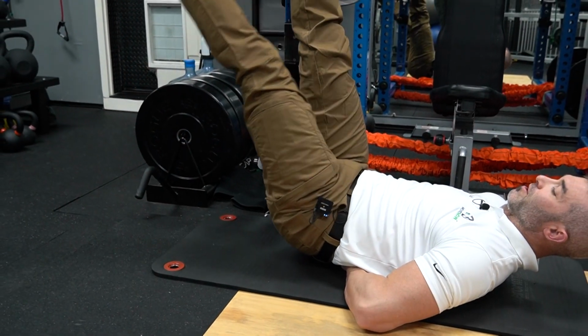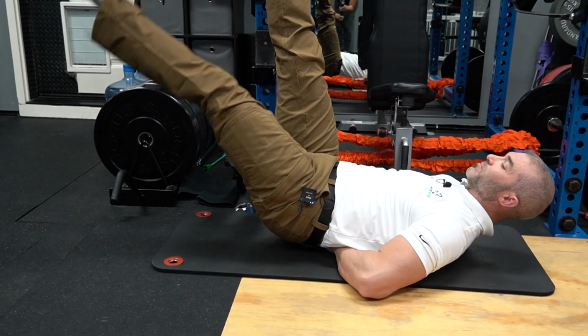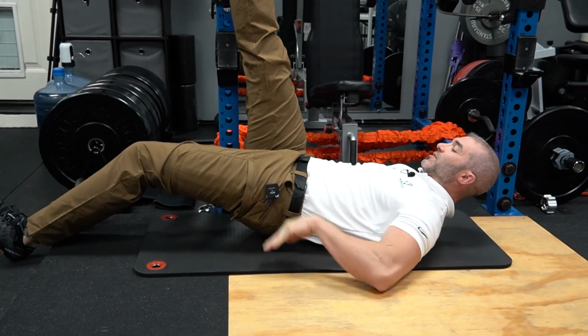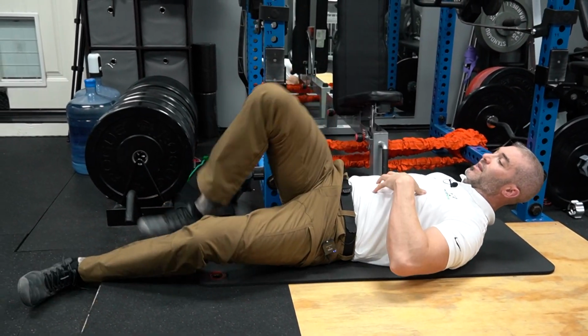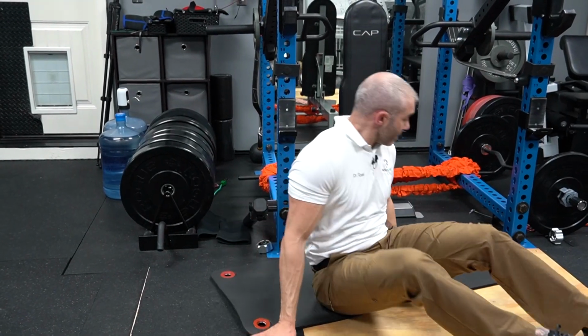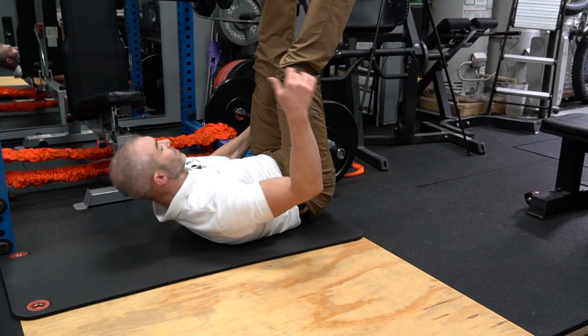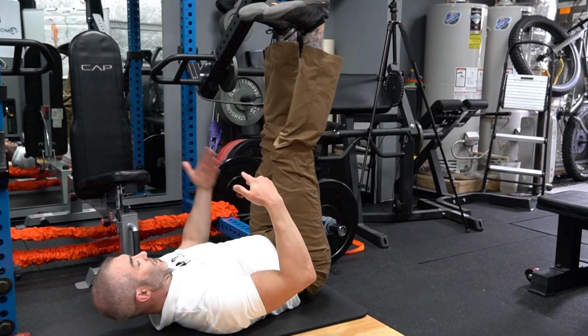We are repatterning a pattern of being able to create stability and put tension on the posterior chain while you're activating stability. I'm going to flip around and do the other side. Okay, so now we'll go this way. Okay, so leg up. And it should be like 90 if you can.